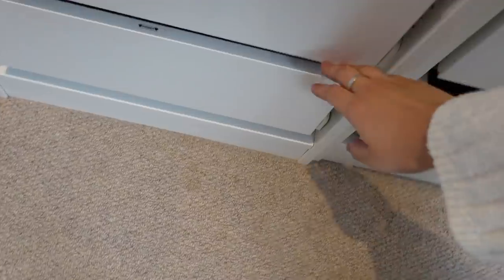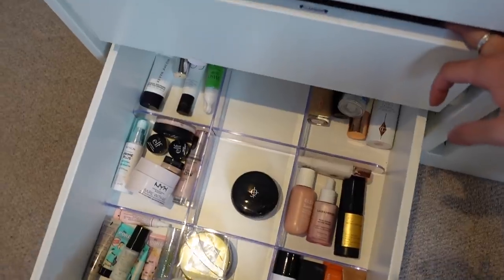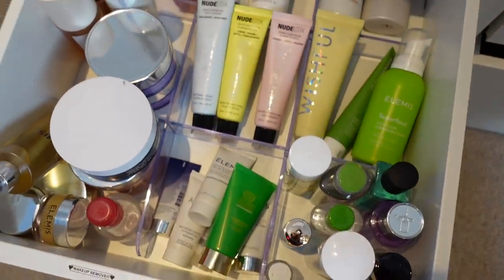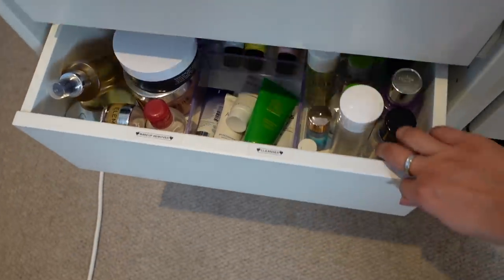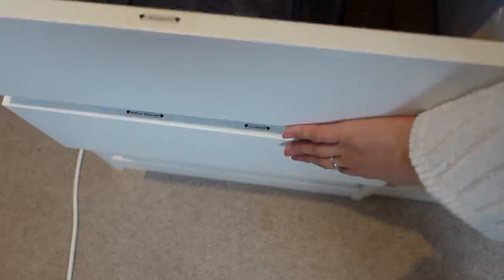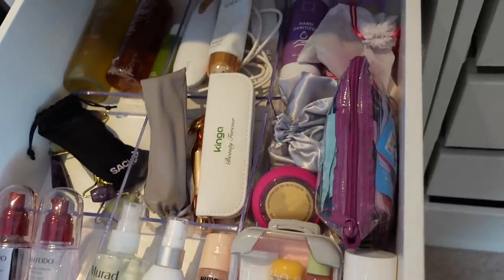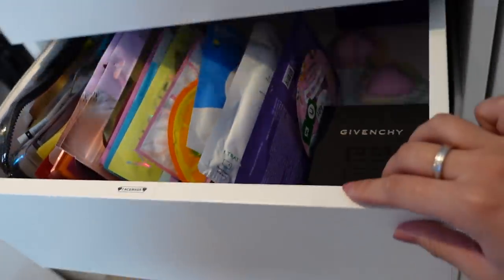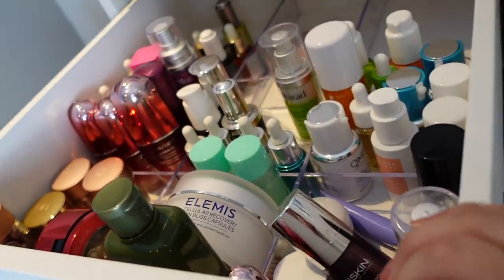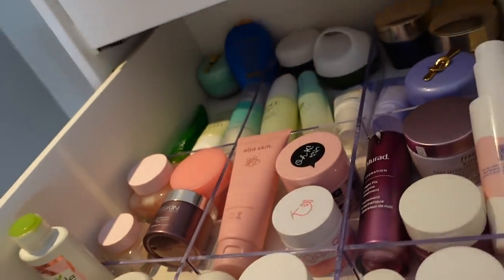Oh my god, guys, here's a recap of everything. Oh my god, yes, so much neater. Yes, oh my god, I'm so happy. Oh, love it. I'm so proud of myself. This drawer, I'm not entirely sure. I think I might redo it and reorganize, but it will do for now. Oh my god, wow, love it. I'm so proud of myself, and I still have space as well. This is probably my favorite organized drawer out of everything.